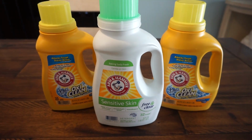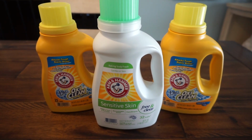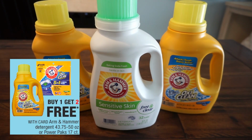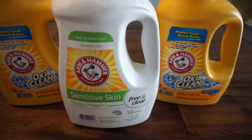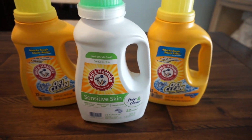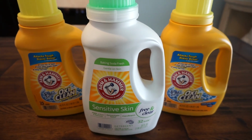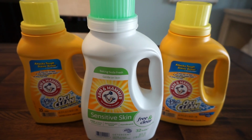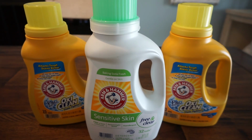The next deal that was just as amazing as that body wash deal is the Arm & Hammer. So Arm & Hammer detergent, including the power packs, which my store did not carry. These are buy one, get two free. At my store, they're regularly priced at $7.29. So the only ones my store had were the Oxy and the Sensitive Skin. So I grabbed three of them. Remember, they're buy one, get two free, so two will be free automatically. I also used one of the dollar off one Arm & Hammer coupons from our 8-2 Smart Source, and I had three app only coupons that applied.